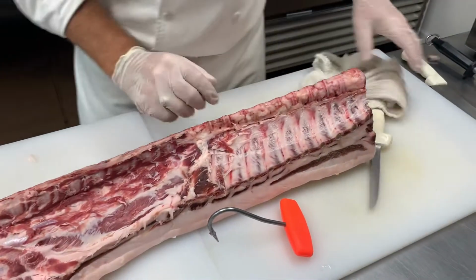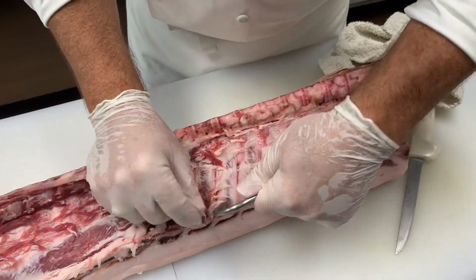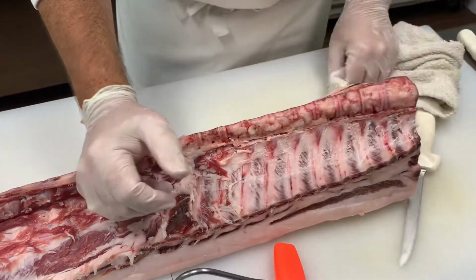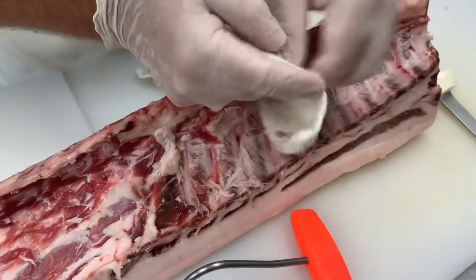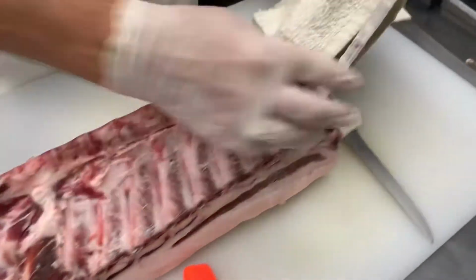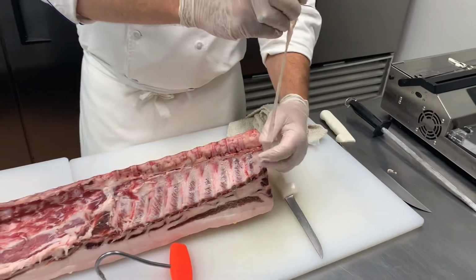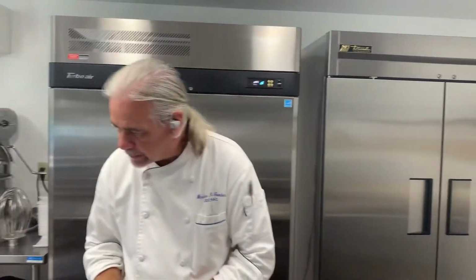But this fat is very creamy, and so it makes grabbing a hold of everything that much more difficult. Try a rag, you can take a pull, you can see how that comes off. Especially if I was going to do baby back ribs, I want to take this off because this stuff just gets chewy, and we don't want that.